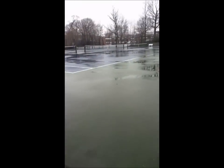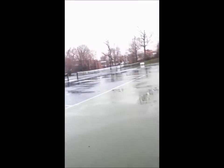Tennis court. I've never been inside the tennis court. We're gonna go inside. I guess this is just what all tennis courts look like.